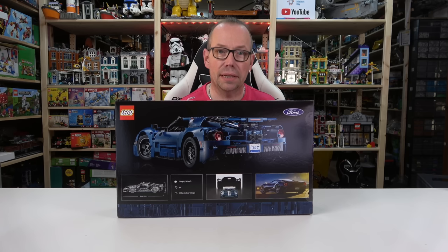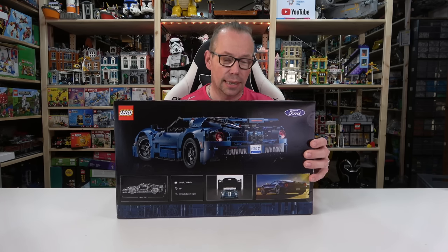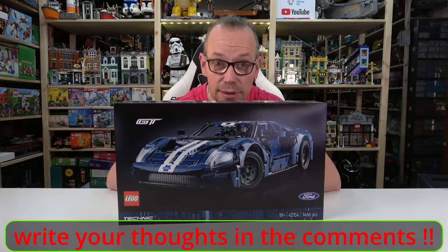But it should be bigger than the Bugatti Bolide from January. This is much smaller, and it's an 18 plus set, of course, as you can see. And I think let us start unboxing and building it.